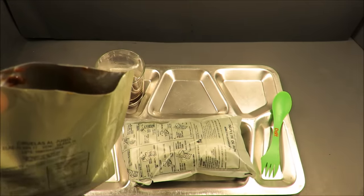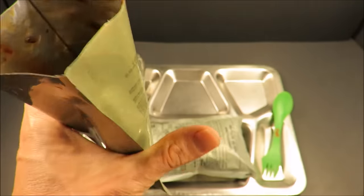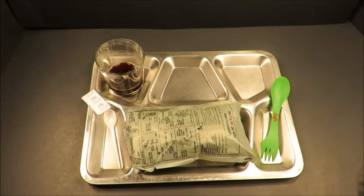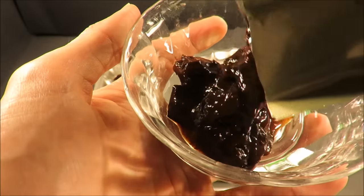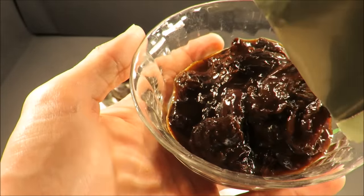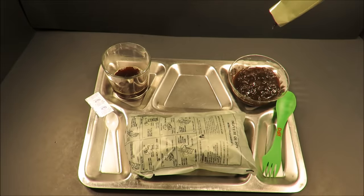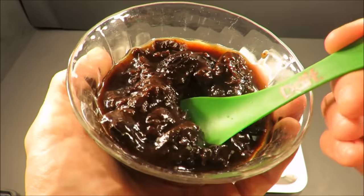There's plenty of fruit in this ration. Prunes, raisins, apricots. Oh, look at that. That smells so incredibly rich. Check that out. Kind of smells like a molasses brown sugar kind of deal. Very strong fruit smell. It's got a little dangler. There we go. Nice. So let's check out these prunes.